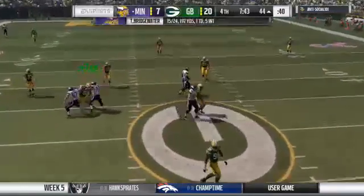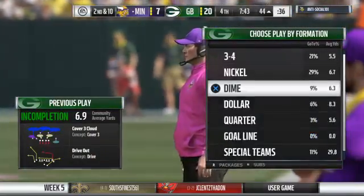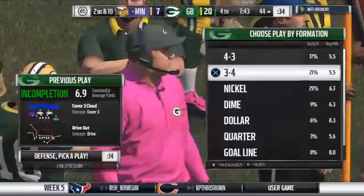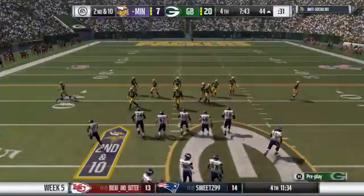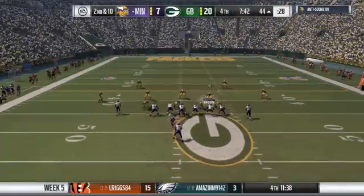On 1st and 10, Bridgewater. Oh, the ball comes out on the hit, but they'll say it's incomplete. They got pressure there and only rushing 3. And there's a defensive coordinator right now who is celebrating not just getting home with 3 there, but realizing if that's the type of pressure he can get in the entire game, then his pass defense is going to be excellent. You're dropping 8. Where are you going to go with the football?